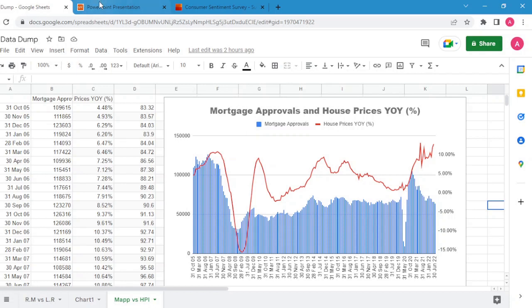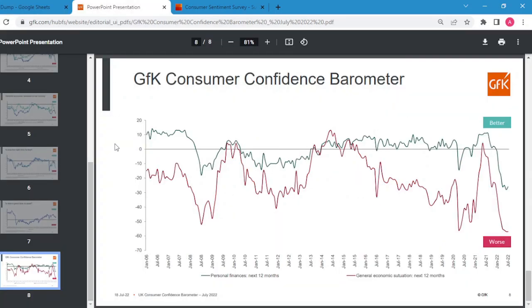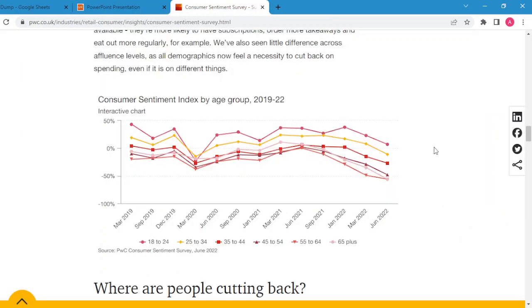Okay, the GfK Consumer Confidence Barometer isn't the only one we can use. We can use other consumer sentiment surveys to cross-reference what we're seeing here and back up, in order to confirm or deny the bias that we've been building throughout this video. A good example of that is the PwC Consumer Sentiment Survey. PwC are one of the big four accountancy firms in the UK. Although it doesn't give us the data as far back as the GfK Consumer Sentiment Survey, it does break it down by age group, which is interesting to see.